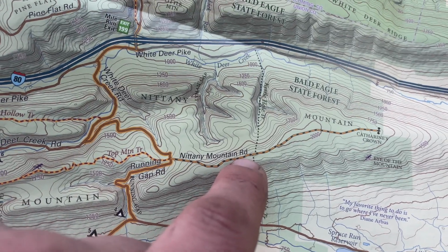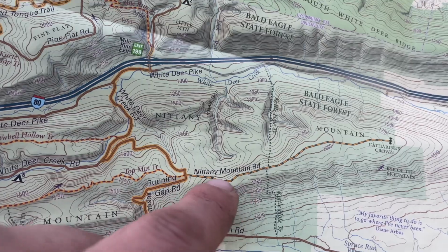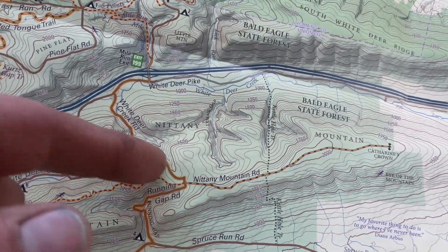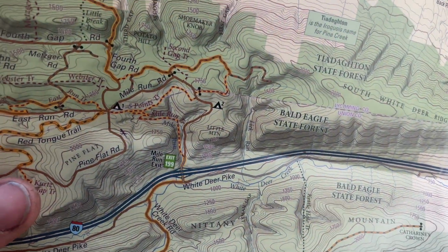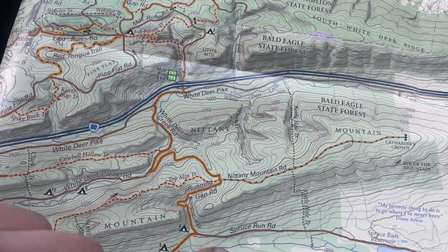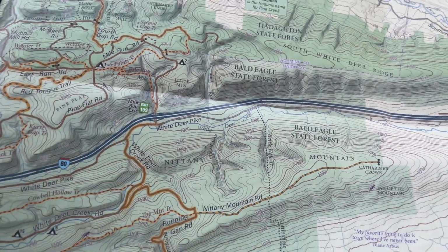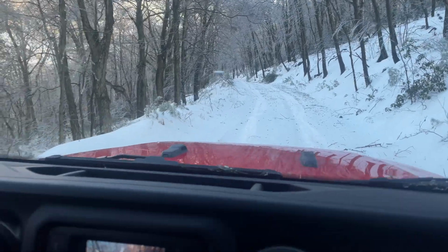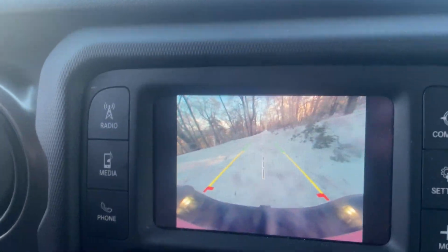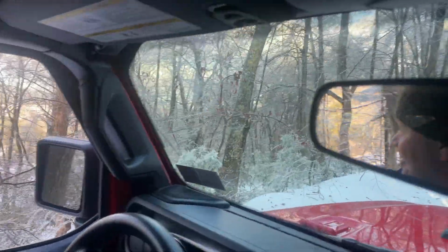So now my dad's just gonna reverse down to my truck, and we're gonna try to get back down to right here, and then probably finish out this trail and see where that takes us. Since we were good here, we should be good there, hopefully. We'll see. Oh, this is pretty scary considering there's a cliff right there.